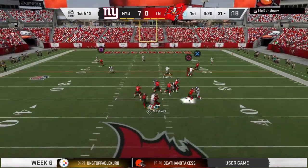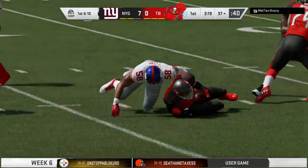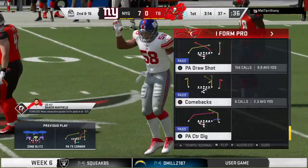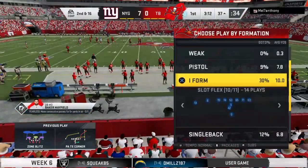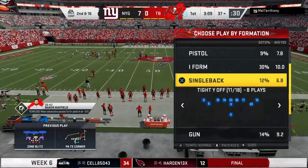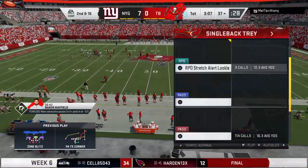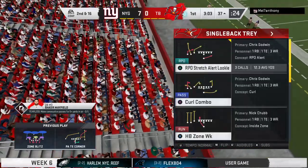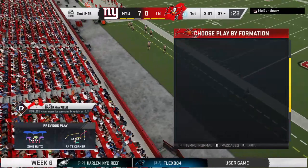To throw, Mayfield. Rush coming, and he's taken down. Jordan Evans leading the surge there as he drops him for a loss of 6. Hindsight is 20/20, partner. Maybe they should have kept it on the ground again. Well, it almost looked like the O-line was run blocking again. I mean, they opened up a big hole last time. This time they opened up a hole, and the quarterback got sacked.